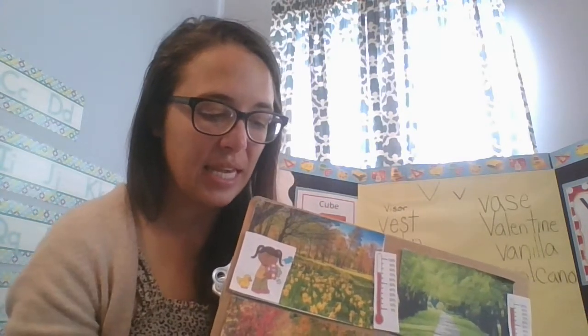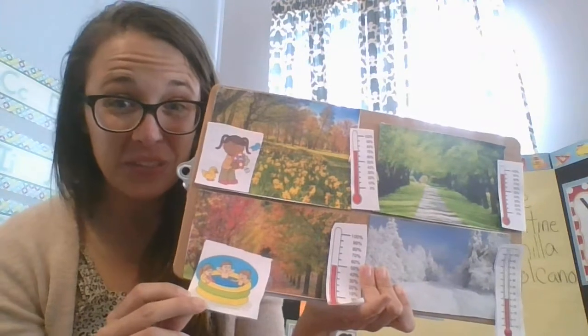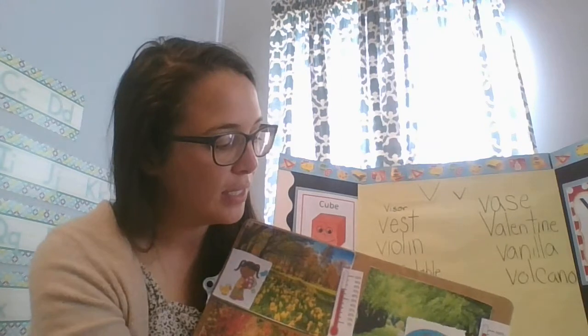Well, let's look at this kid. These kids are in a pool. Would you go in the pool when it was 50 degrees and getting cold? No. Would you get in a pool when it was 70? You might want to, but the water would be really, really cold. It wouldn't be comfortable. Could you get in a pool when it's 90 degrees? Yes. You get in a pool when it's 90 degrees, when it's really hot in the summer, so that you can cool down.